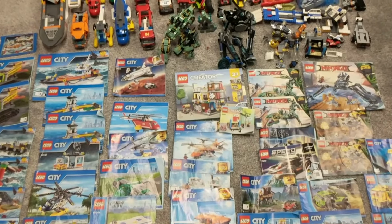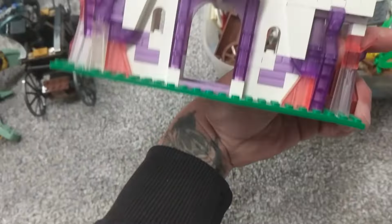So yeah, anyway, let me sort out as much as I can, and I will come back to you with the next phase of sorting and show you what I've done. Oh dear, I just found the Friends box as well, I forgot about that. So yeah, this little lot to go through as well. So more to break down.